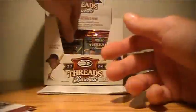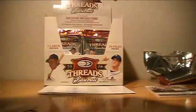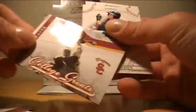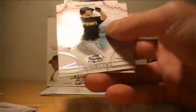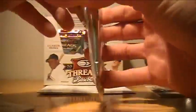Trevor Reckling, blue. Is it blue? I can't tell. Numbered 100, Trevor Reckling, Angels prospect. Tom Seaver, go Trojans. Sick. Nada.